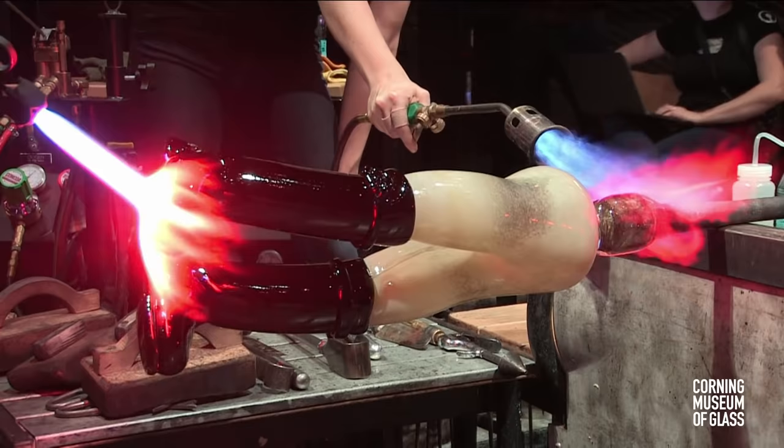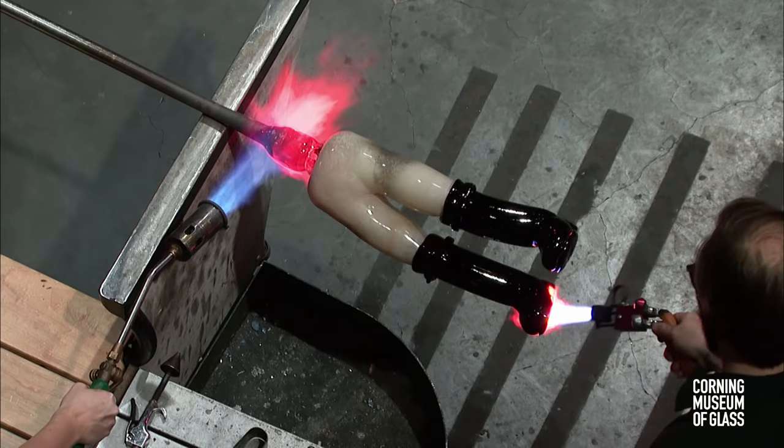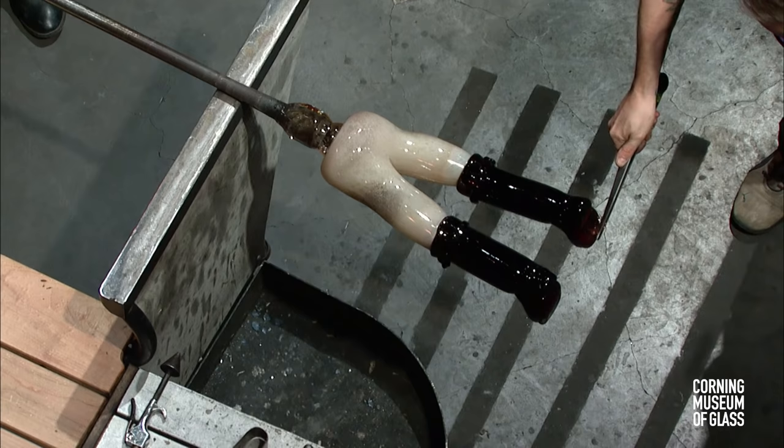Where the punty came away from the bottom of the boot, you might have seen it left a little bit of glass behind. That's what they are cleaning up. A really good analogy for what's going on is that it's like the bunny rabbit stepped in chewing gum, right? It's got a little blob of clear glass on the bottom of its shoe. They're getting it really hot, so it's squishy and stringy like chewing gum, and stripping it away from the bottom of that boot.